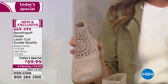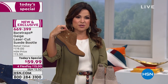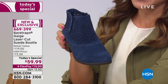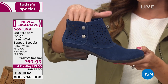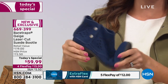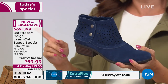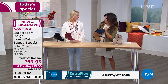Now we also do have a really beautiful whiskey color, which is that nice whiskey brown. As you can see, this would go with my outfit as well. All of these are great colors for fall. The navy, I think, is really unique because it has kind of like a cobalt blue vibe to it. Look how neat this is. You can see that laser cut detail. So it's perfect for this time of year because you get more coverage, but your feet are still nice and cool. This is that crazy flexibility I was talking about. The softest, most supple suede. You're gonna love it. And we also have a solid black. So no matter what color you're looking for, I think it really covers the spectrum, right?